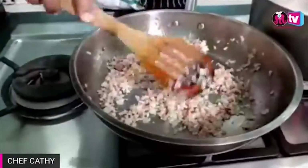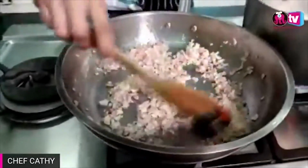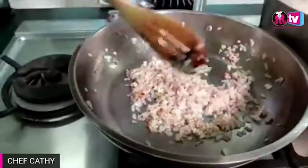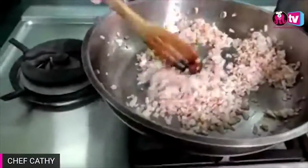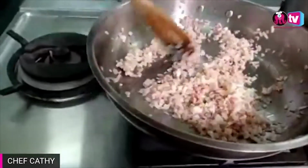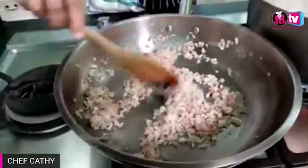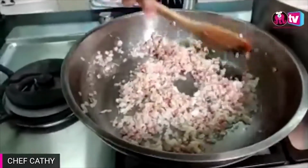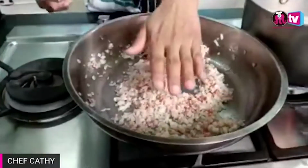You have to prepare all the ingredients ahead of time. So never start cooking without doing your mise en place. Mise en place means putting everything into place. So you measure, then put it in a tray. Follow your recipe and do proper costing if you're gonna start a business with this. Okay?